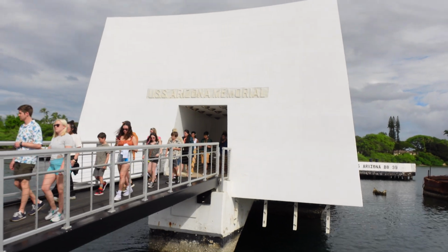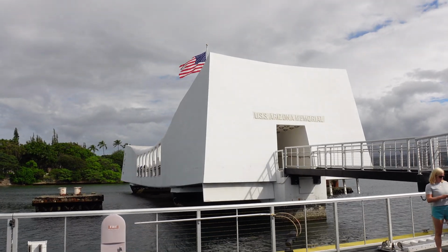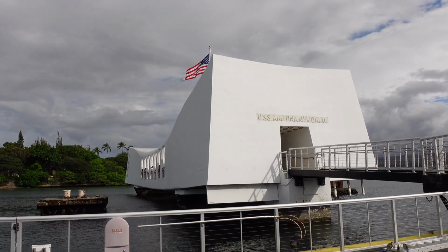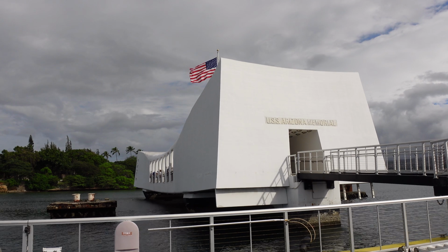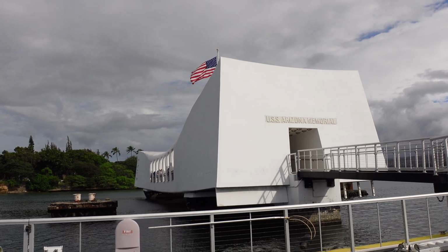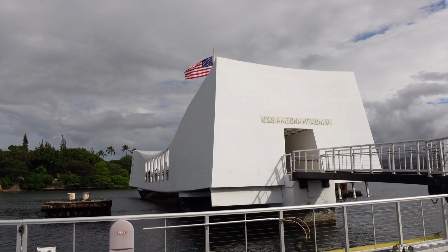Now it's time for us to leave the memorial since the next group has arrived. Welcome back on board, everyone. Once you're back on board, for your safety, please remain seated. Do not stand, change seats, or walk around once the boat is in motion. In the unlikely event of an emergency, adult-sized life jackets are underneath your seats.